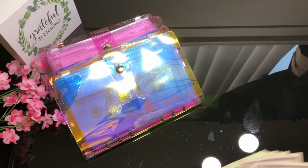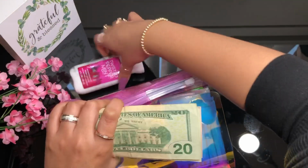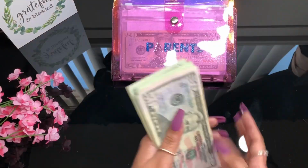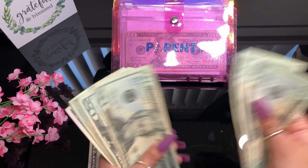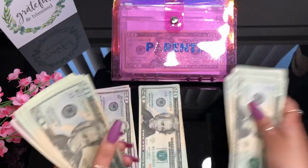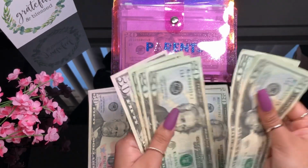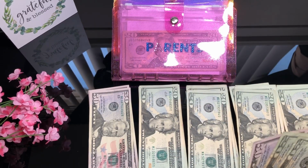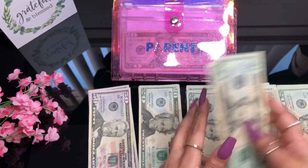So we're gonna start off with this money, okay? So let me just move my binders right here. Okay, so 50, 100, 50. Okay, I'm gonna leave this one right here. So 20, 40, 60, 80, 200, 20, 40, 60, 80, 300, 20, 40, 60, 80, 400, 20, 40, 50, 60, 80, 500, 20, 40, 50, 100, so we have 1, 2, 3, 4, 5, 600.